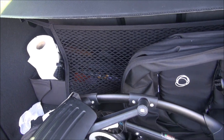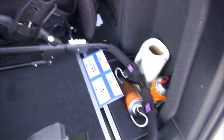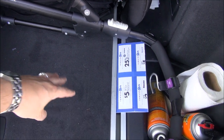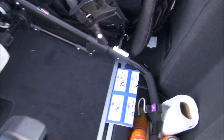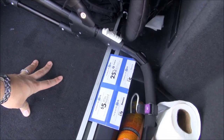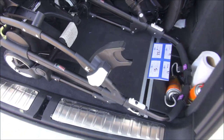The net is really good because it kind of separates the trunk into two components. And then you have here another storage pocket. Underneath here is just some more storage. It doesn't go that deep. It's roughly about 4 inches deep, but it's the whole trunk as well. And this can also flip over. Because on the other side of this, it's weatherproofed. So if you have things that are wet, you can put them back there. All you have to do is flip that over.